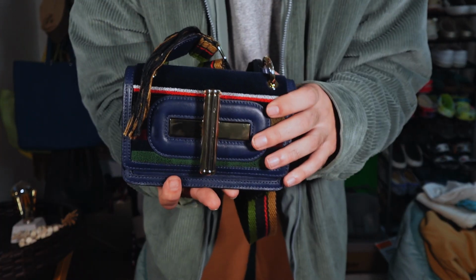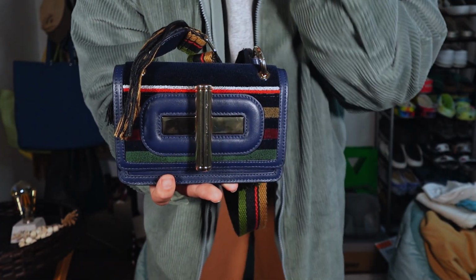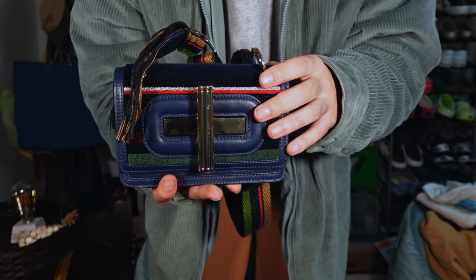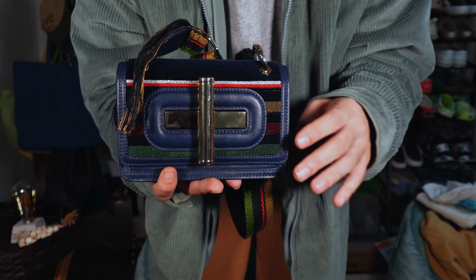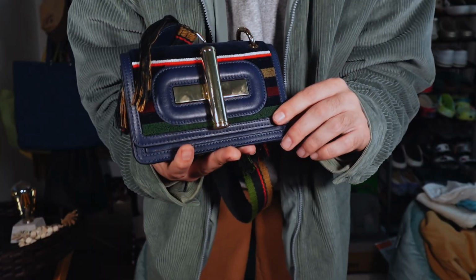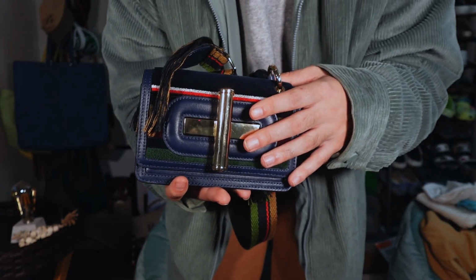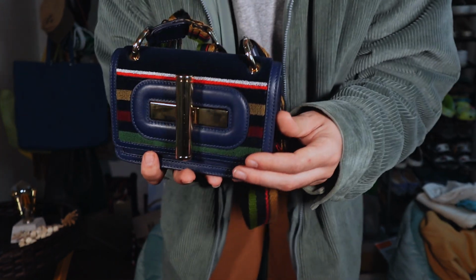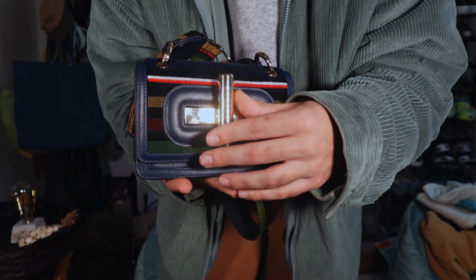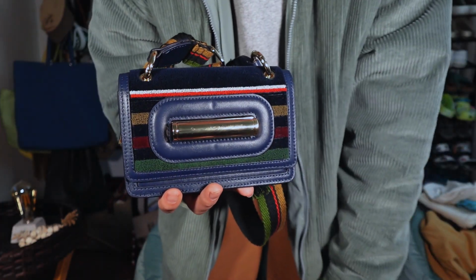They have another one of this where it's completely all leather. They have another one where it's a collab, and it's like a tartan kind of pattern. Absolutely gorgeous. I would love to get my hands on any one of those, but for right now I have this one, which I absolutely do love a ton. It's probably now one of my favorite bags, not even kidding. So this right here, it's a very nice and solid turn.